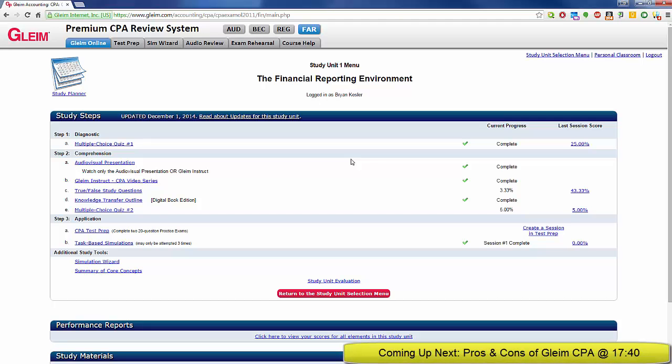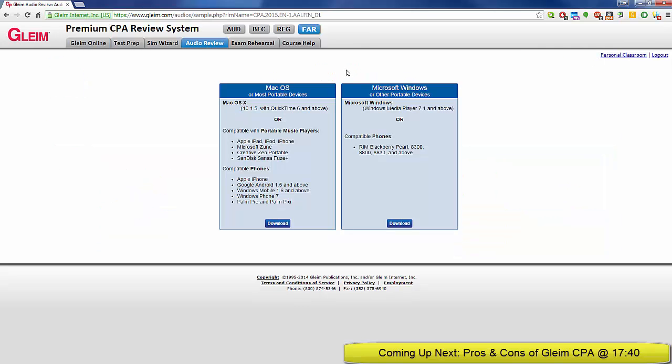Okay, so the last 2 features that I want to talk about are the audio review and the exam rehearsal. Audio review is basically MP3 versions of the video lectures. So you go to the audio review tab, you click download, and then you can play it on any of your devices so you can listen anywhere, whether you're on your commute, at work, during lunch, or at the gym. So great feature for people who are on the go and don't have a whole lot of time on their hands.